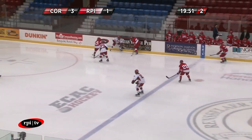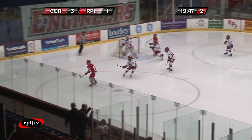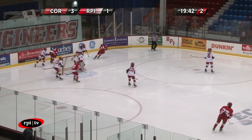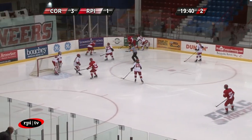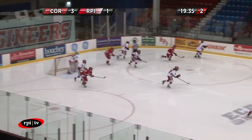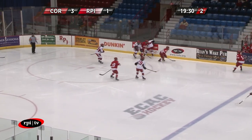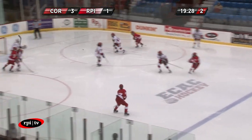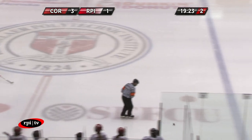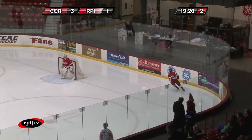Second period, here we go. 3-1, Cornell on top. A quick shot and a save by Lavisa into the corner. It'll be kept in by O'Neill. Played by Weiss into the corner. Mills. Grigsby turning. Has it pinned up now. And now played across Mills. Shot coming. Save made. Solander again and swept on out. This should be icing here. And we get a whistle.